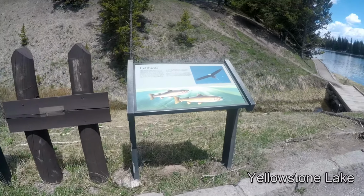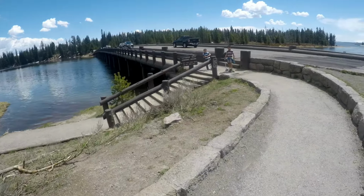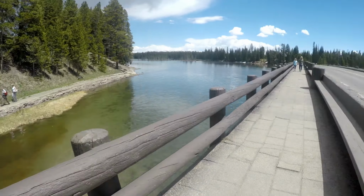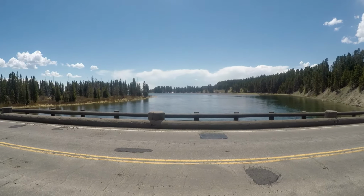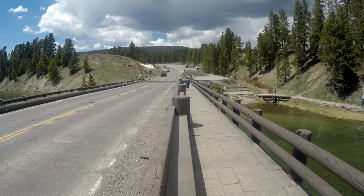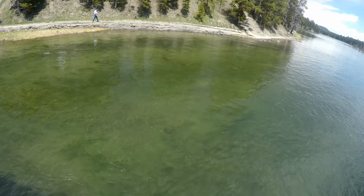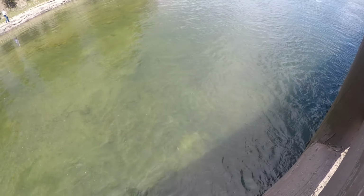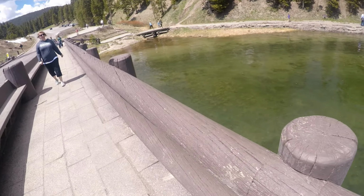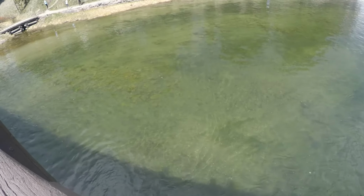Aaron! Come back! Adam, come back! Why? Where Yellowstone River meets into the lake right over there. It's a nice little bridge here. The lake. Here comes Katie. See if we see any fish. I do not. They don't come up the river until June, so I guess we're a little bit early.